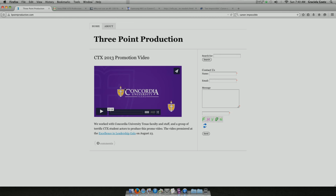Go to 3pointproduction.com. This video right here was shot all 1080-60 on an AF100 with a variety of lenses. I think I had 12-35, 35-100, had the Voigtlander 0.25 that I rented from Lens Baby because I wasn't able to actually go to my local camera provider to rent that lens.